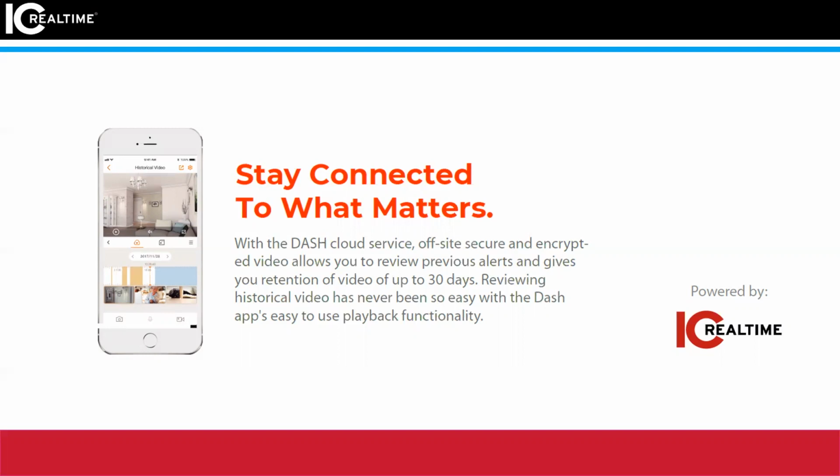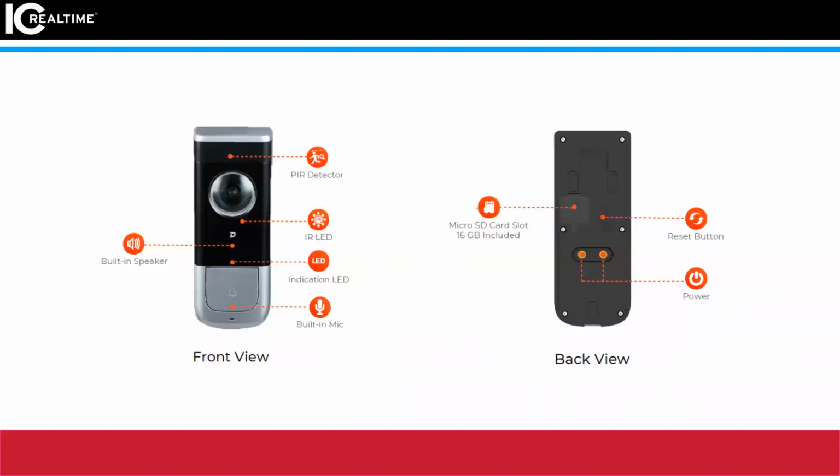Now, here's a breakdown of what you're going to see on that Dinger doorbell. First, at the top, you'll see the PIR detector. Next, you'll see the actual 140-degree lens, your IR LED, your built-in speaker, as well as your built-in microphone, and your indication LED, which we'll touch on in a second.